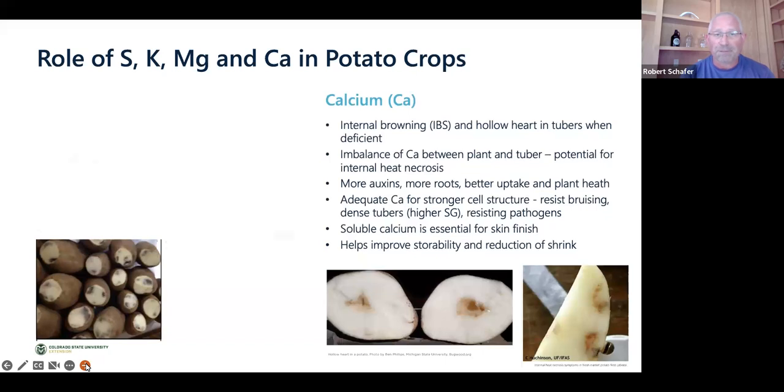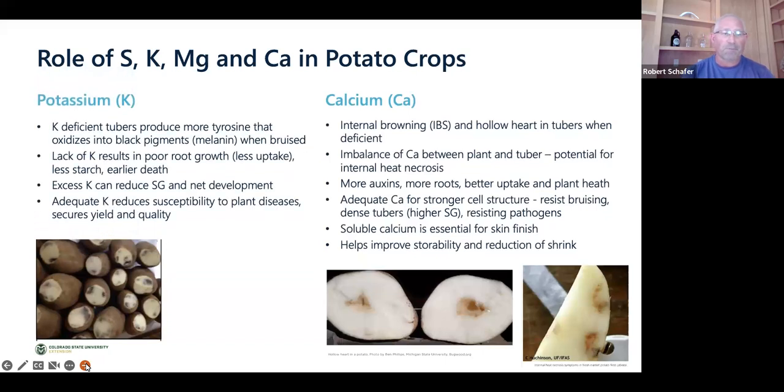Role of calcium and potassium. When we look at deficiency of potassium in the tuber, it helps us to minimize bruising. Now, bruising, if a potato is heavy or if we're throwing it around too much, good potassium levels will help us minimize bruising in potatoes for our storage. Lack of K also results in poor root growth. Excess K can also reduce specific gravity.